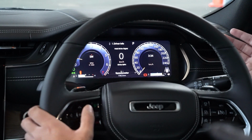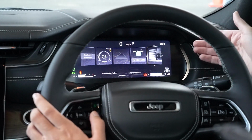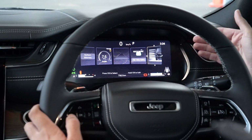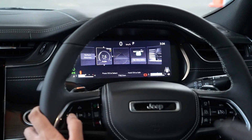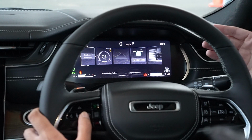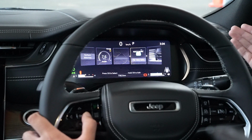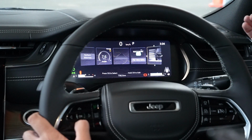Now the really cool thing here is when you press this button on the steering wheel, this is what I like to call your sort of Iron Man view, if you like, because look at that. You've got that sort of 3D look of the curved different screens and icons going around, almost like a surround view, and you can flick through everything from your navigation to your efficiency, your audio input, as well as your Jeep Quadra-Lift suspension settings.